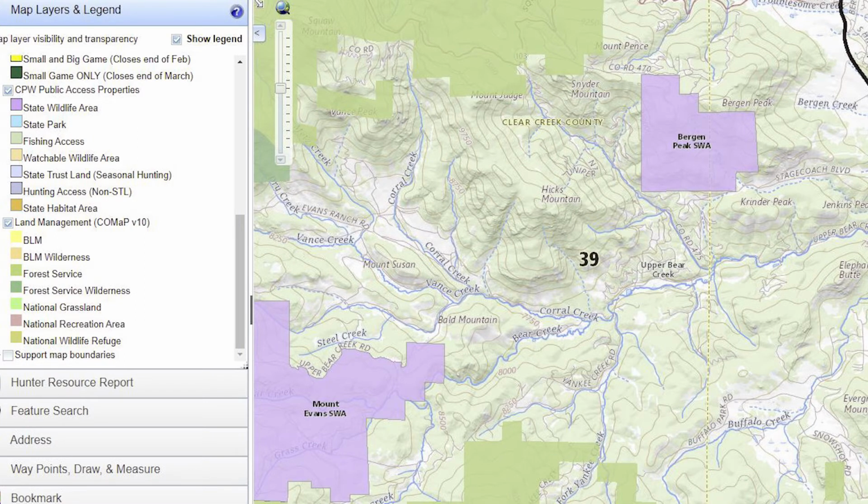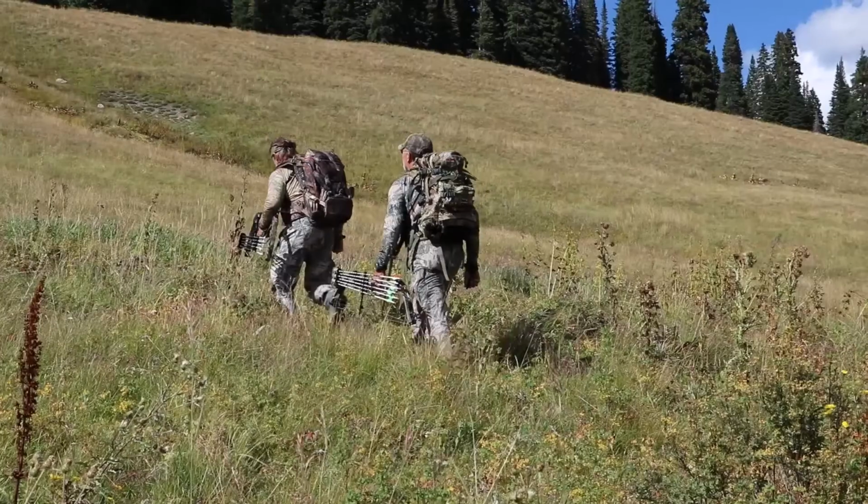It's one of those areas where it's a good idea to talk to landowners prior to buying a license if you're interested in it. Moving further west, there's quite a bit of public land, primarily managed by the U.S. Forest Service, and then a couple of state wildlife areas that our agency, Colorado Parks and Wildlife, manages.